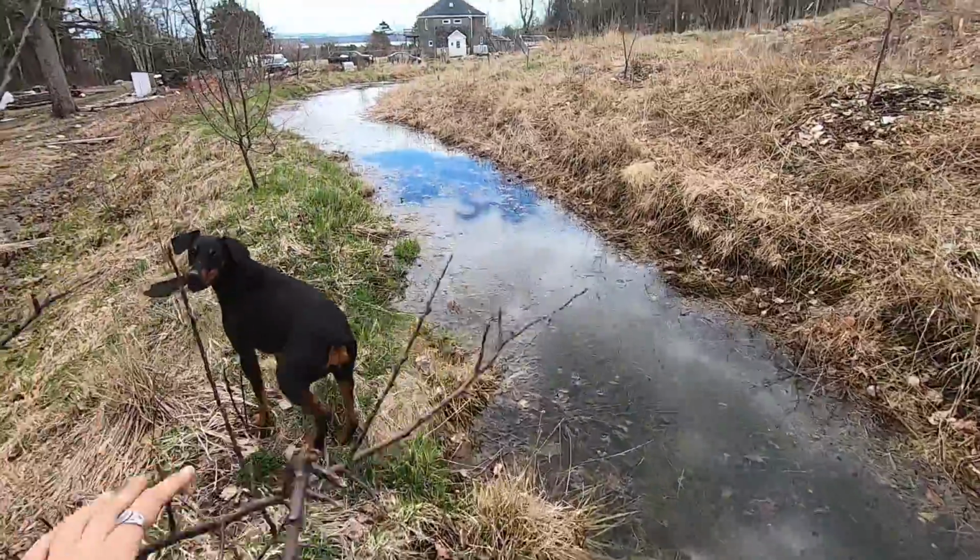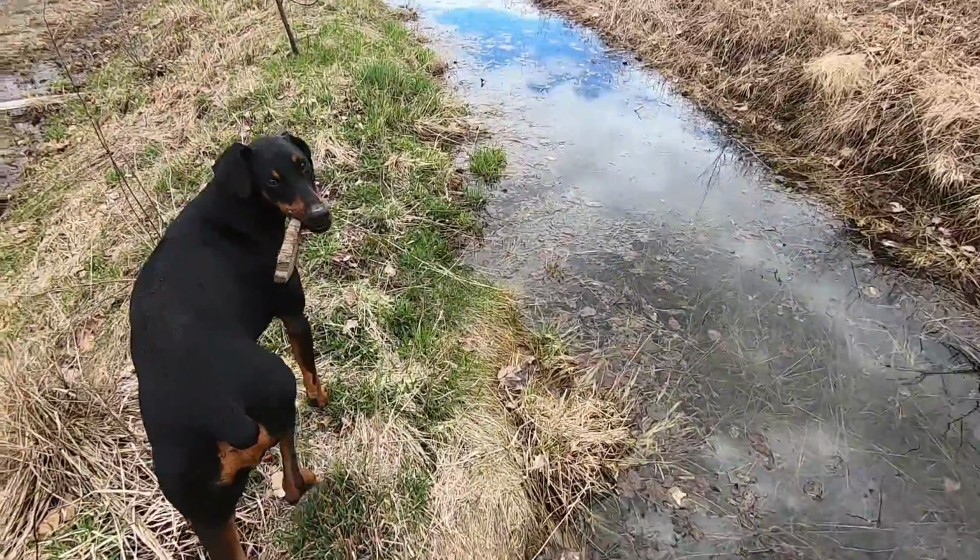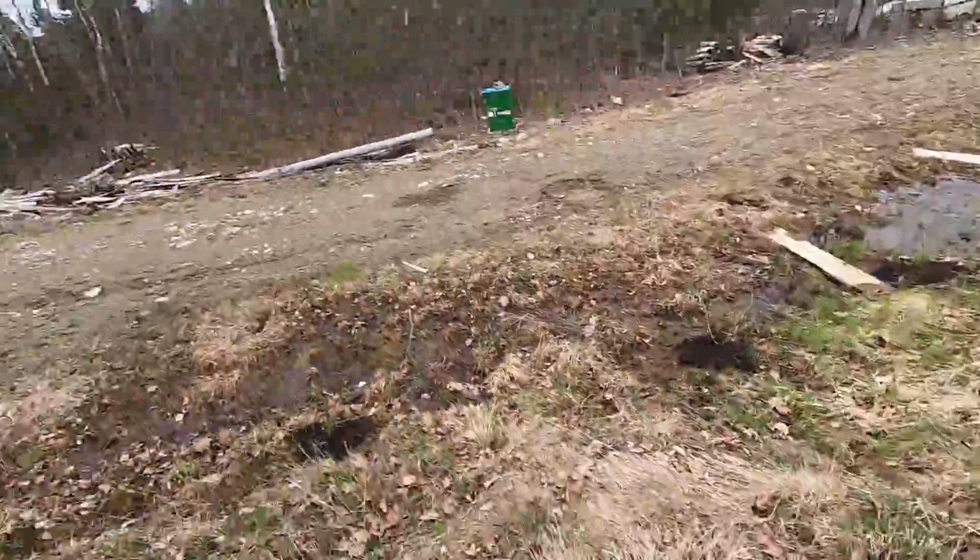Maple, where's your ball? Oh, I'm falling. Just kidding. Ow, but I am stuck.